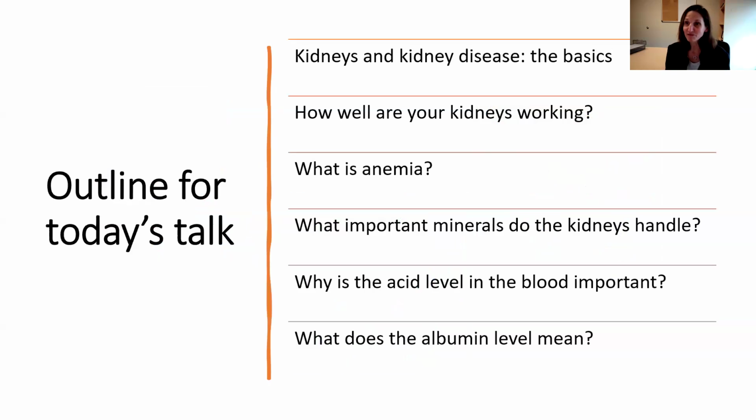So the outline for today's talk, it'll take place in 6 parts. We will start with a brief overview of what the kidneys do and what happens in chronic kidney disease. We'll then move on to the meat of the matter, which is interpreting your blood work. And we'll talk about how you can tell how well your kidneys are working. We'll talk about what anemia is, what important minerals the kidneys handle, why the acid level in the blood is important and how we measure that. And finally, we'll talk about the albumin in your blood and what that level means.